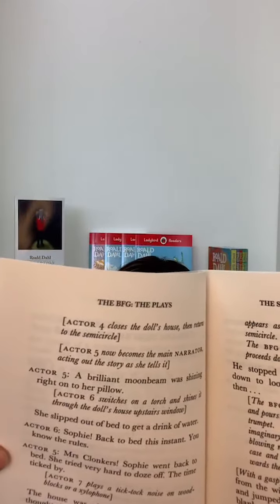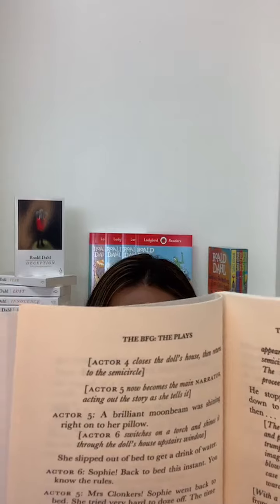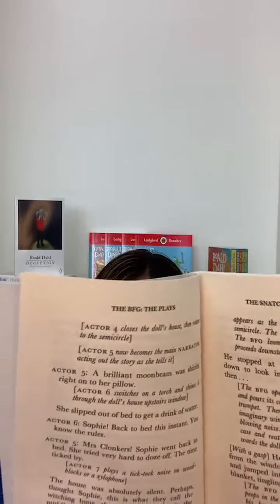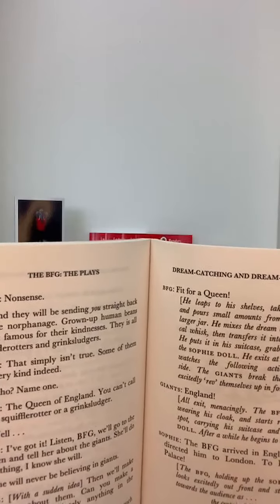Just going to show you inside. So they're actually scripted, so you can take it in turns to read. And I just think that's really nice. I already do that with my little one now, because he's got some favourite books where I ask him, do you want to be this character or do you want to be this person? I just thought that was so nice. And you can all take it in turns to be the different characters, and it just gets them really involved in plays, screenwriting and things like that.